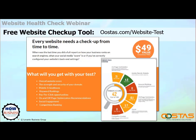It's about 15 pages. The first page, what you're seeing here, is very simple. It's an overall score, 42 out of 100 in this example. Very easy to understand. It ranks pretty much all of the categories that we've been talking about here. Your on-page optimization, this one here has 21 out of 40. Mobile friendly, your keyword rankings, your off-page optimization, your social, and your competitor analysis. So basically, you're getting an overall score of your website. And yeah, go ahead, Henry.